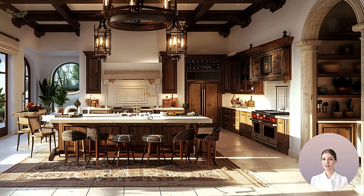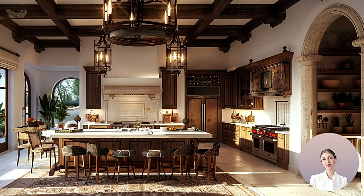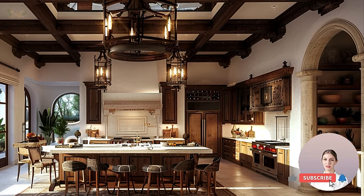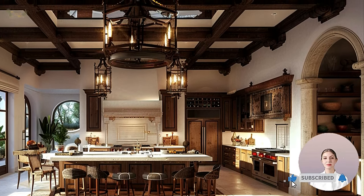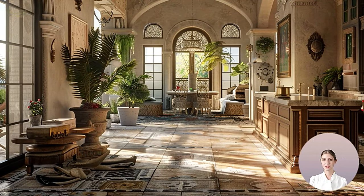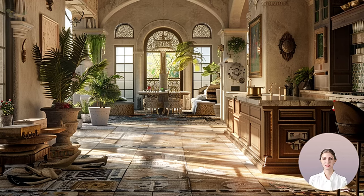Envision the allure of al fresco dining within the courtyard, an extension of the kitchen and living room. Picture a rustic dining table surrounded by wrought iron chairs, bathed in the soft glow of pendant lights, creating an intimate setting for enjoying Mediterranean-inspired meals under the stars.